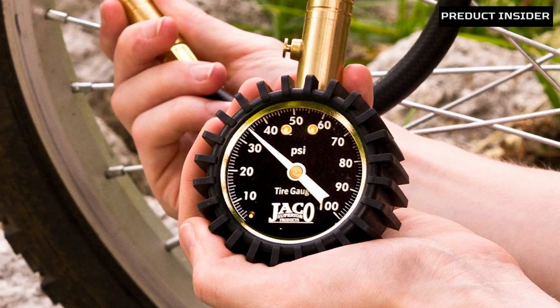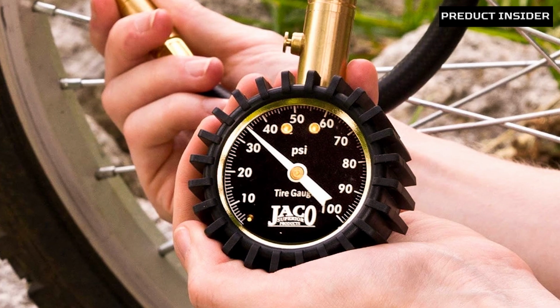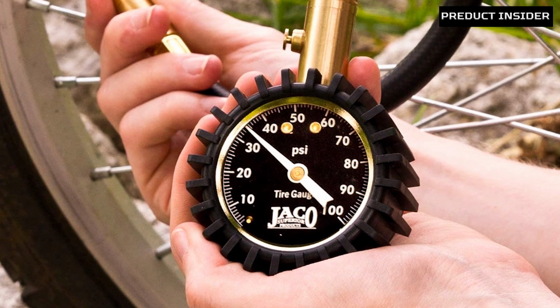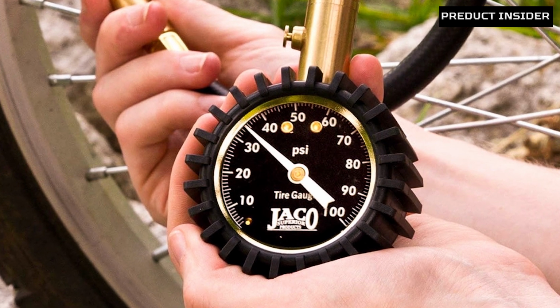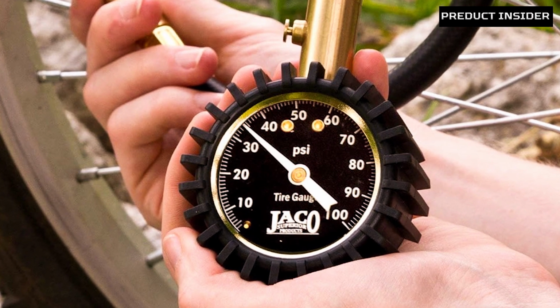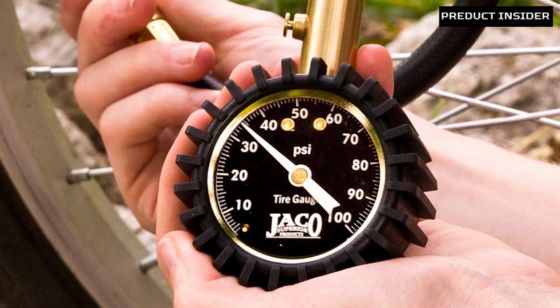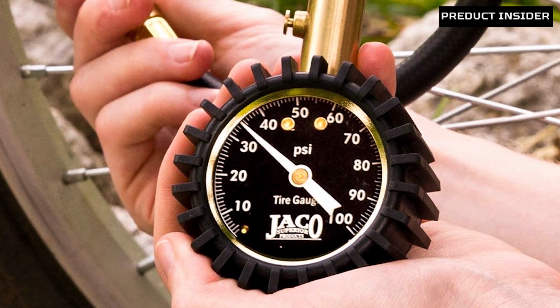With a 2-inch glow dial for clear, visible readings, the gauge locks in pressure until you reset it. Plus, enjoy peace of mind with a 100% lifetime warranty. For professionals and enthusiasts alike, the Jacko Elite Pro Tire Pressure Gauge is the ultimate tool for maintaining optimal tire pressure. Reliable, accurate, and durable, it's built to perform.